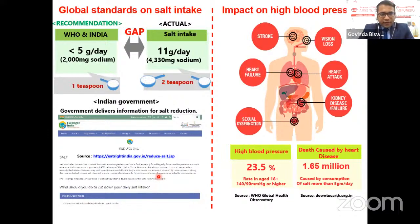If you see these graphics, as per the WHO recommendation or standard, the per day consumption of salt recommended is below 5 grams, which is almost 1 teaspoon. But unfortunately, in India, on an average, a healthy individual consumes around 2 teaspoons of salt, which is equivalent to 11 grams. So we consume twice the recommended level of salt.